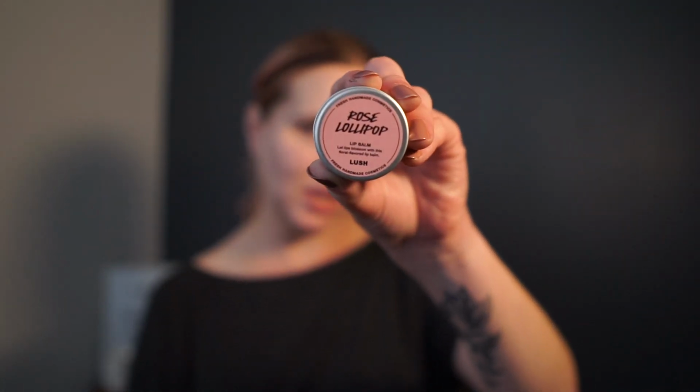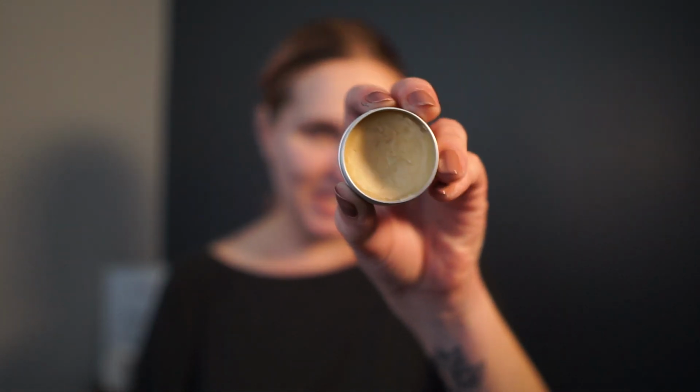And then while that is sinking into my skin, I'm gonna be taking my lip balm, which is from Lush. It's the Rose Lollipop Lip Balm. I love this lip balm. This is my last step of the night. I keep this on my bedside table and I use it pretty much every night. It's just a balm in here. And I usually just take my fingernail and grab a little bit of it and then apply it to my lips.